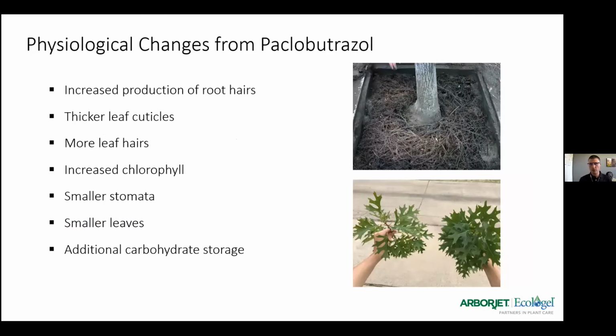Just real quick on paclobutrazol. The reason I think it's one of the most underutilized products in that plant healthcare toolbox is because people hear growth regulator, but they maybe don't understand everything that it does, the physiological changes that happen to a tree that's been treated with paclobutrazol. You get a lot of secondary or maybe side effects from that growth inhibition. You see an increase of root hairs, thicker leaf cuticles, more leaf hairs, increased chlorophyll production, smaller stomates, smaller leaves, and additional carbohydrate storage. So a lot of really important physiological changes happen after that application is made.